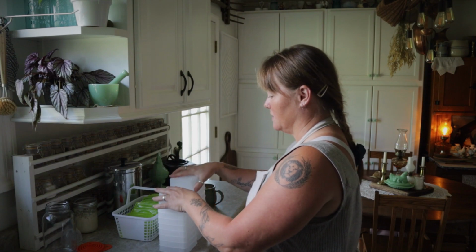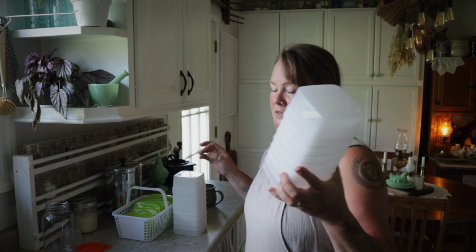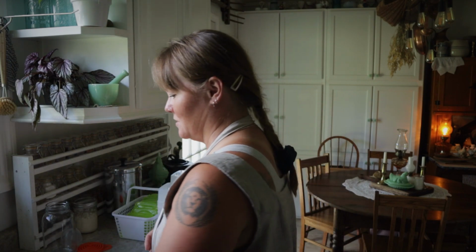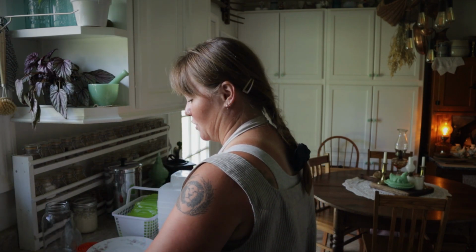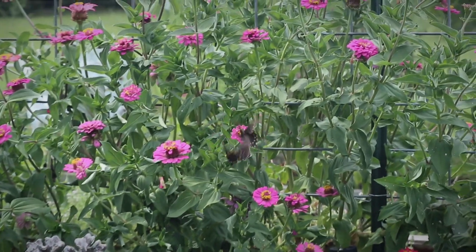I didn't want to lose these because, you know, these are an investment. I mean, they're not terribly expensive, but if you take care of these things, you can use them for years and years. And so even though the food was no good, I didn't want to lose the containers. And there was a fly in here.